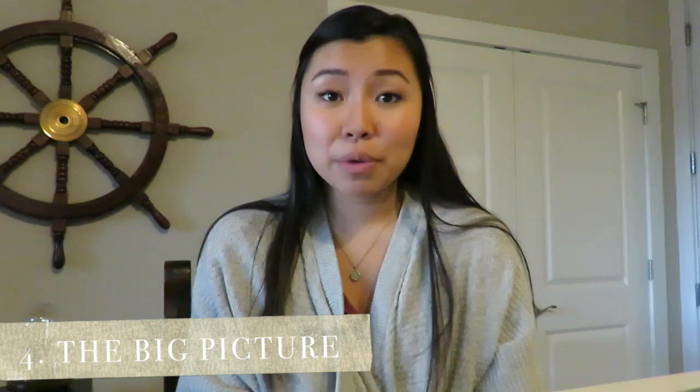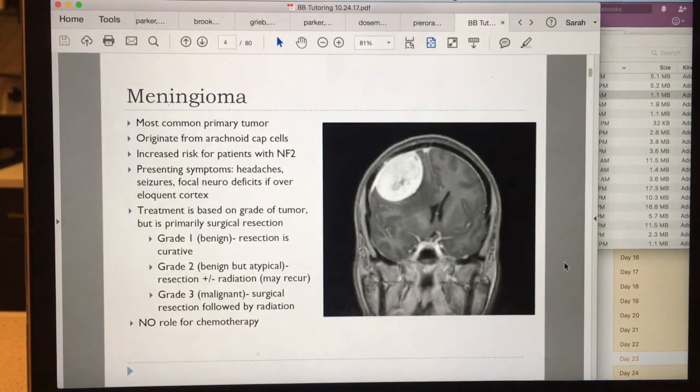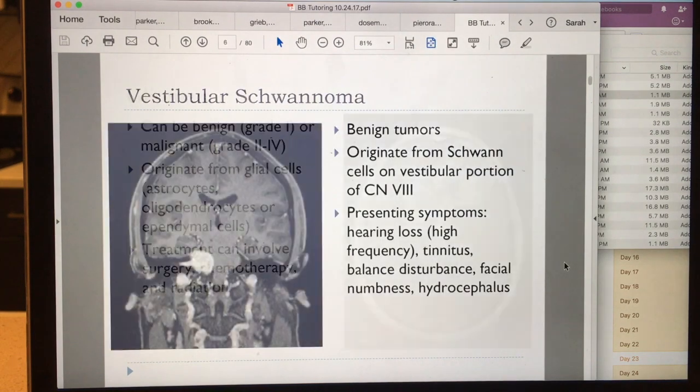Which brings me to my next point, which is make sure that you're getting the big picture of understanding. And don't get caught up in the nitty-gritty details. When I have so much that I need to learn, it's really important for me to prioritize the important concepts and make sure that I understand them really well. And then those concepts can serve as building blocks for you to add the details on as you go.